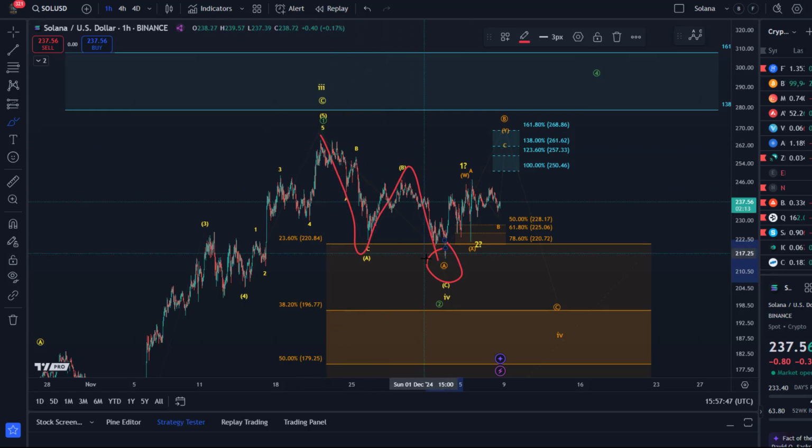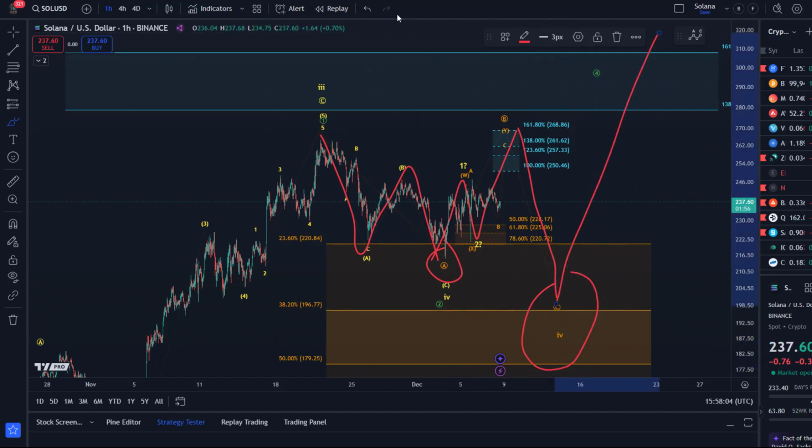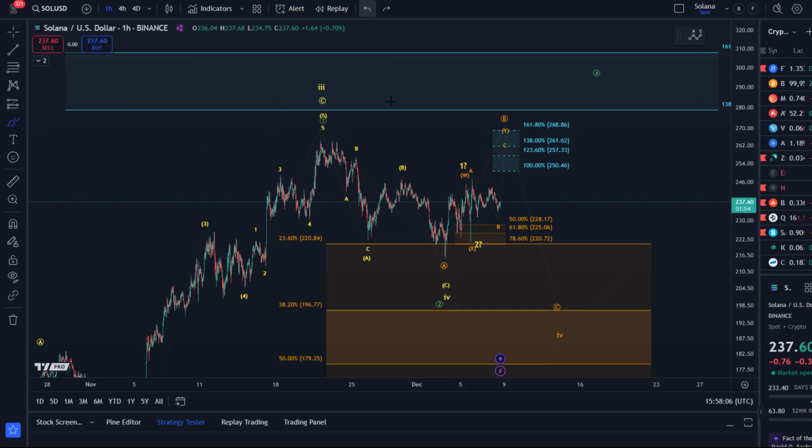So 3 waves in A. A waves can be 3 wave patterns. Then somehow 3 waves in B, even though that's very messy, which again is exactly what we expect in a B wave. And then a C wave down. This would then complete the wave 4, and then we can watch for higher prices from there. This is one of the possible roadmaps that I'm following here primarily.